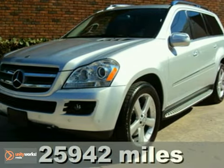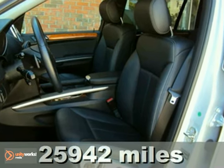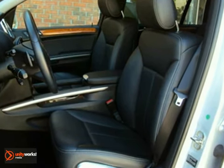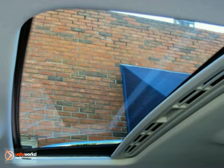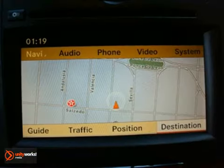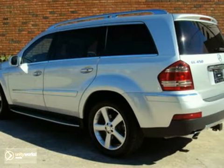Allow us to provide an ownership experience that will exceed your expectations in this iridium silver with black interior, certified one owner, 2009 Mercedes-Benz GL450. It's loaded with the Premium One package and DVD command navigation. It also features rear view camera, Parktronic, and a power lift gate.